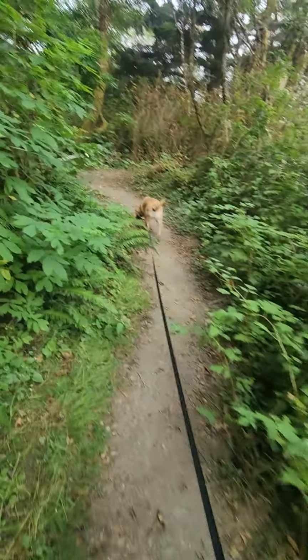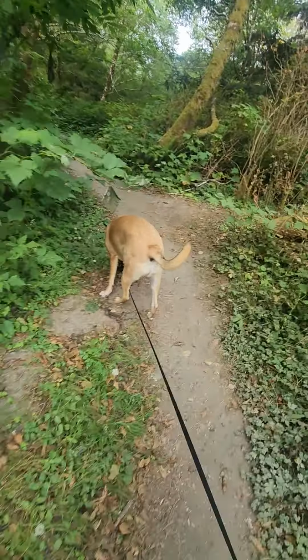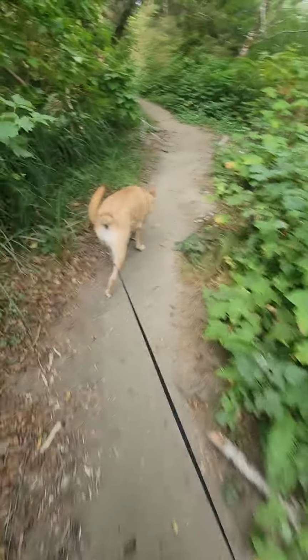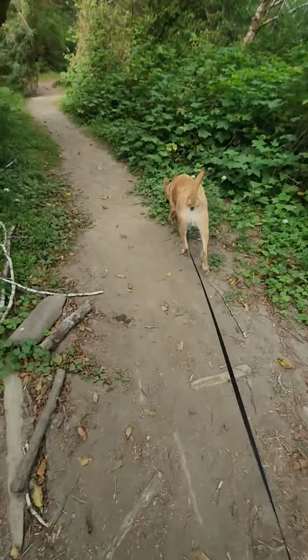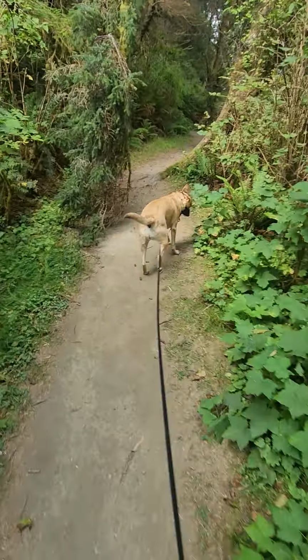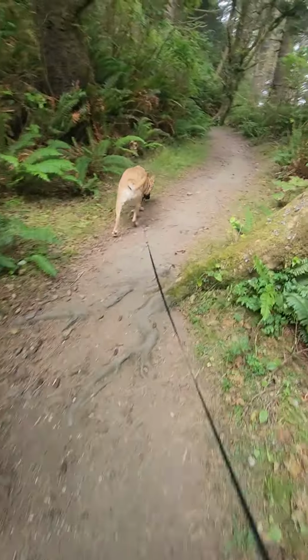People keep commenting on Coco's muzzle. It's not a muzzle. The leash hooks to the middle spot there, so that when she tries to pull me, it turns her head and she doesn't like it. So she could still bite if she wanted to. She could still chew on stuff or yawn, do whatever.